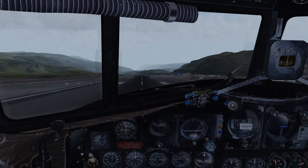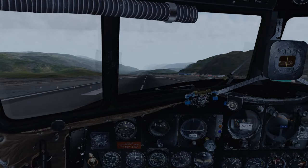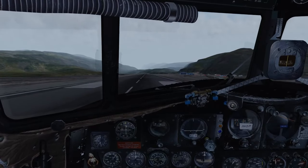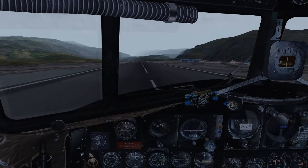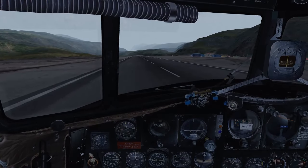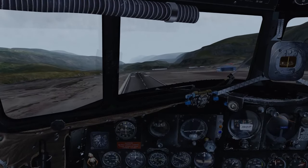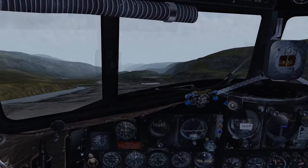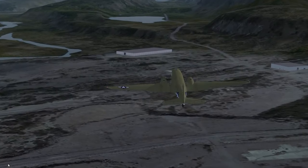Flaps of the fourth. We're off. Wind today 070 at 2.2, so quite the headwind right now. Should make for a short takeoff roll. Might be a little bumpy on departure. Yeah, we're already airborne. Gear coming up. Bring the flaps up. Take a look at the sights and sounds.